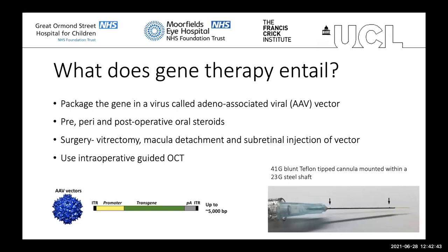So what does this entail? Well, as I've mentioned, it's an adeno-associated viral vector, which packages up that RPE65 gene. The patient has to have pre-, peri-, and post-operative steroids because these viral vectors can have up to a 20% chance of causing an immune reaction when they are injected into the eyes. The surgery itself involves a vitrectomy. The macula is detached and you have the injection of the subretinal gene therapy vectors injected under the retina. And you can use intraoperative guided OCT during the procedure.